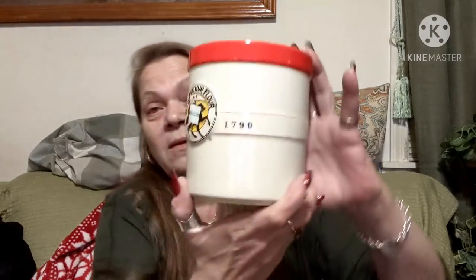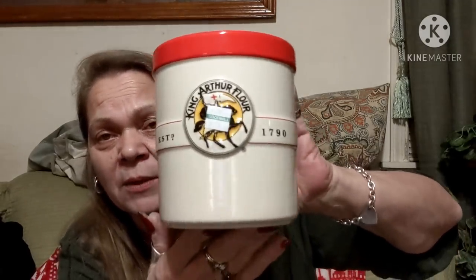Maybe literally. I got this. I was drawn to it, and I know it's stupid, but it was $6.25. It's King Arthur flour. It's no lid, no nothing. I'm thinking maybe just go ahead and put some utensils in it and put it on the counter. I like it. It don't have a lid. Need to have a lid for flour. Maybe one of your viewers will find you one.